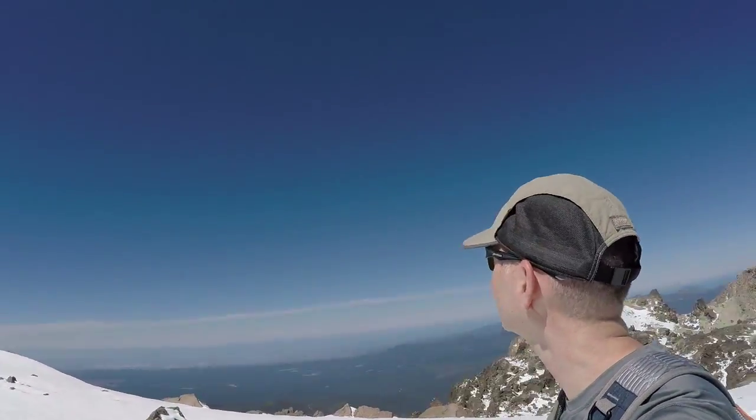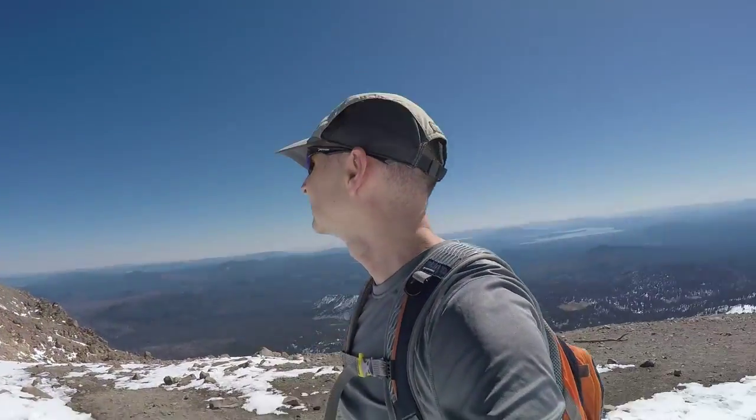It's incredible up here. So the sky is very blue. Hardly a cloud in the sky. It's a little hazy out there, but it's pretty awesome. So looks like I'm going to head over to the very peak, the summit.